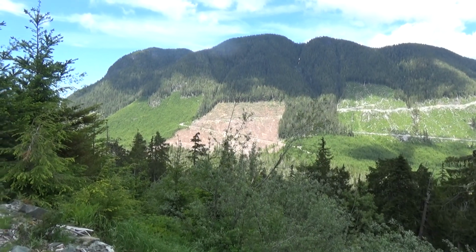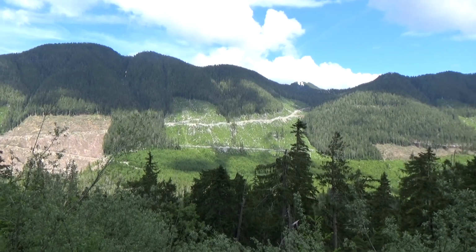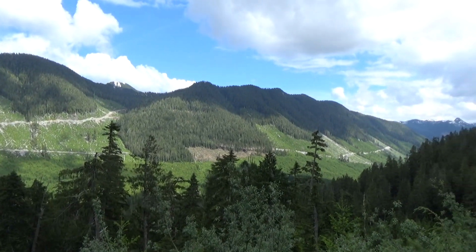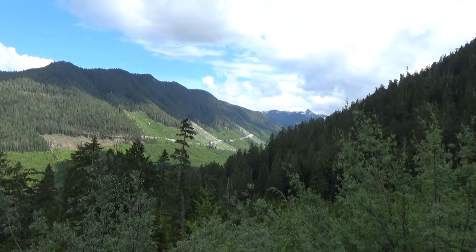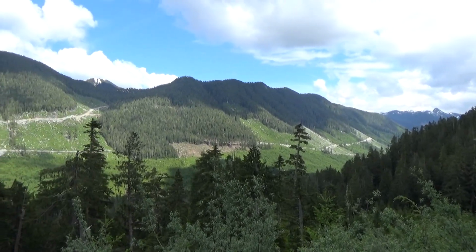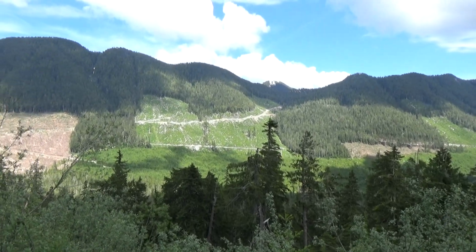I guess I should show the other side of the valley where they're obviously logging, as you can see. You can see where they logged in the past and where it's growing back. And it is truly a renewable resource, if done properly. And let's face it, if it wasn't for them, we wouldn't get to the places we get to.